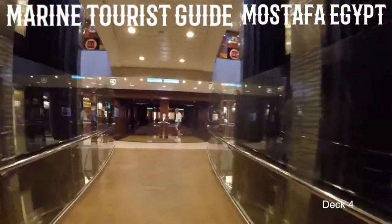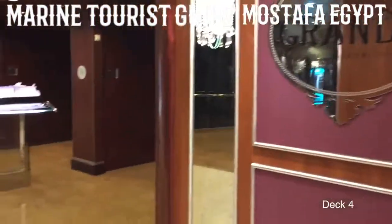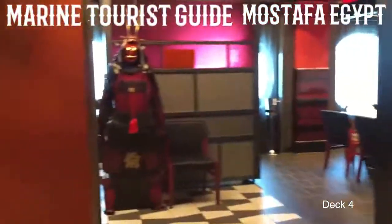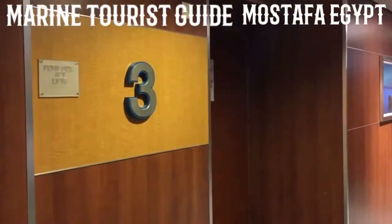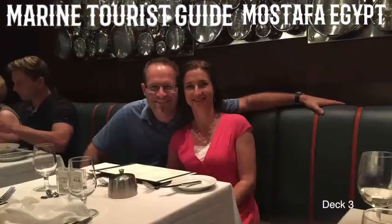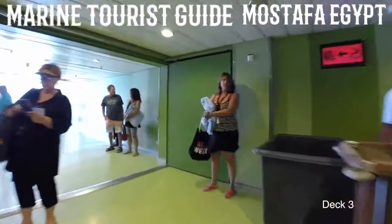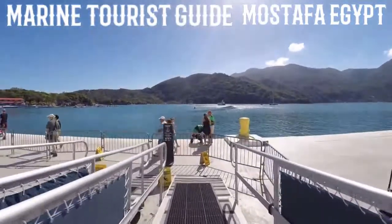I just came out of Casino Royale towards the back of the ship on deck 4, and here's the Grand Restaurant, which is essentially deck 4's version of the main dining room. Also towards the back of the ship on the port side is Izumi Hibachi and Sushi. Fun restaurant with a premium charge. And moving down to deck 3, again towards the back of the ship, the American Icon Grill, which is deck 3's version of the main dining room. And then that door is basically the gangway, so when we get off the ship at port, that door opens and there's an escalator that goes down to the little gangways that allow you to get off the ship.